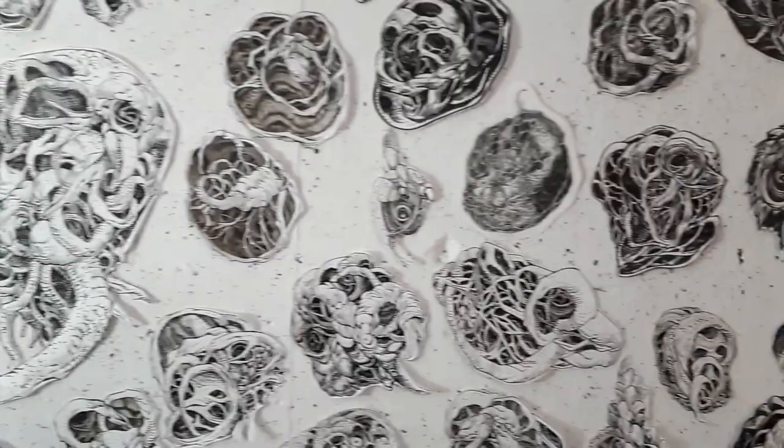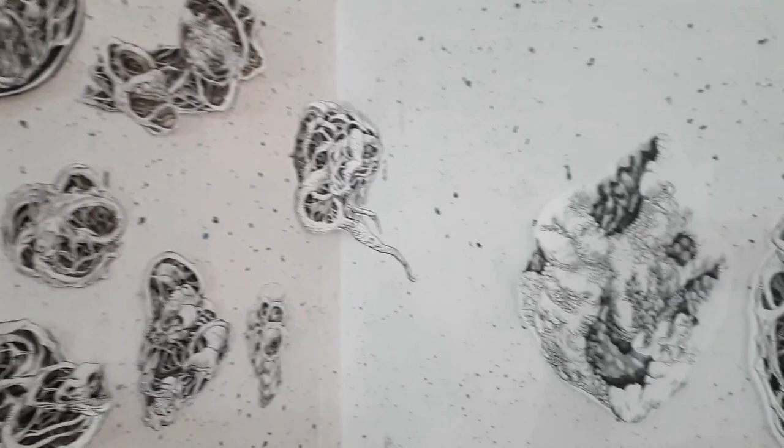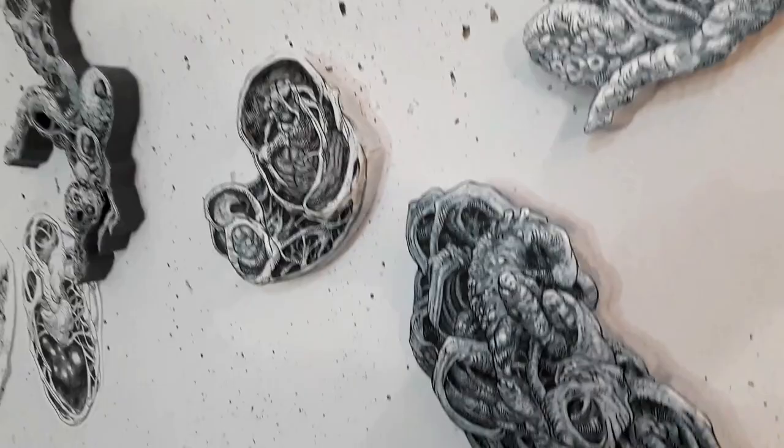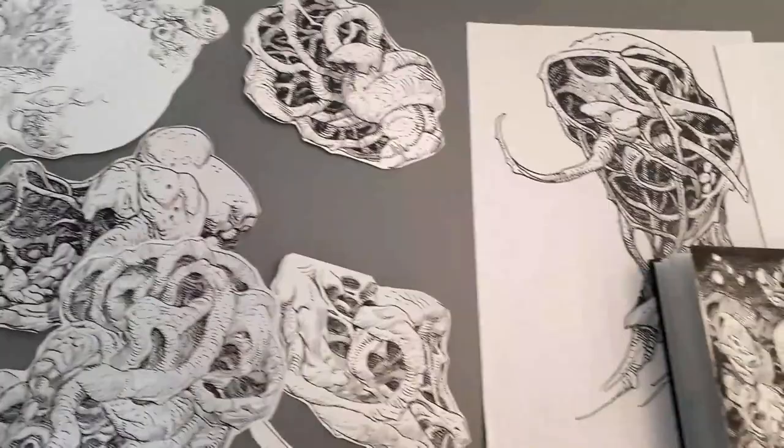I eventually take these and put them onto foam and draw back into them. I'm in the process of making an installation with these. Three-dimensional, two-dimensional objects. I view my sketchbook as a sort of foundational process that is a way to generate images, and then I eventually edit those down into something that I can use.